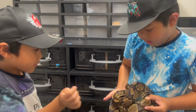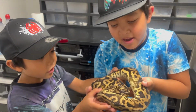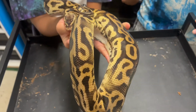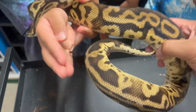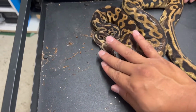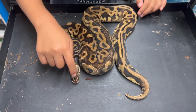Okay. We're gonna show the male now. We're gonna show the daddy. Here's the daddy. He's smaller compared to the mom. This is a leopard, Enchi, Pastel, Asphalt. It's just expensive. It's okay. Because the name sounds like this one, it's expensive. Cross an asphalt and a yellow belly. If you cross it, they can produce the freeway. So he's a freeway.